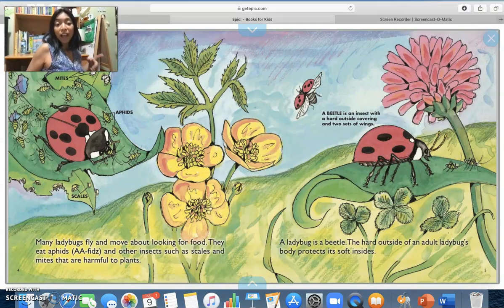Many ladybugs fly and move about looking for food. They eat aphids and other insects such as scales and mites that are harmful to plants. So this is really good because this is what ladybugs do. They help us get rid of those insects that harm the plants, right? And there you have pictures of aphids, which we have seen pictures of. We have seen pictures of mites. So we know what these little tiny insects are, and this is the food that the ladybugs eat.